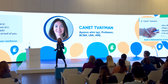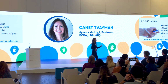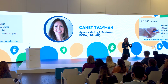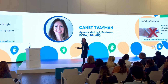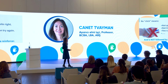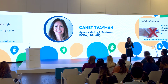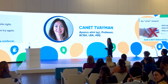Even though the click signals good job, when we're teaching clicker training, when we are starting, it's also followed by a known reinforcer. So it's not just the click, we need to back it up, follow it with a reinforcer. An absence of click means not quite right, maybe try again. It's not that you're wrong or any type of aversive. It just means that wasn't it, but you get a chance to try again. And no click, no reinforcer following it.